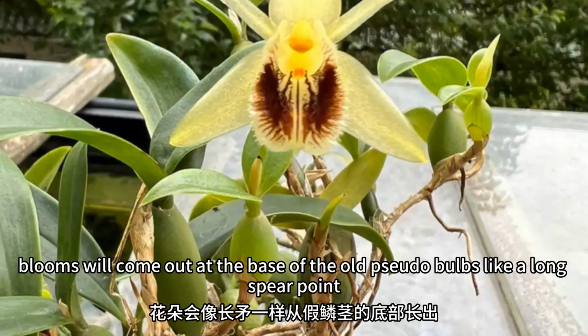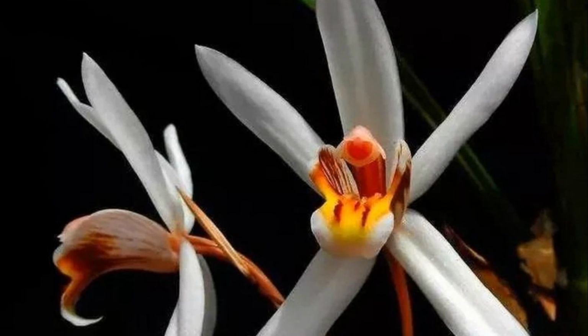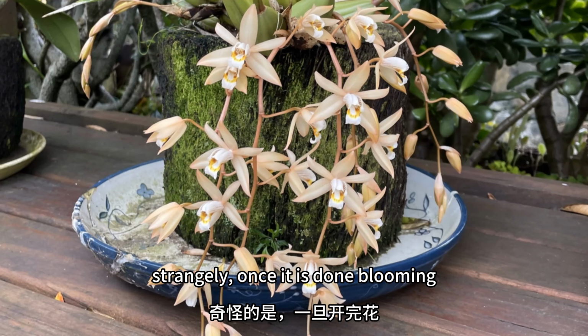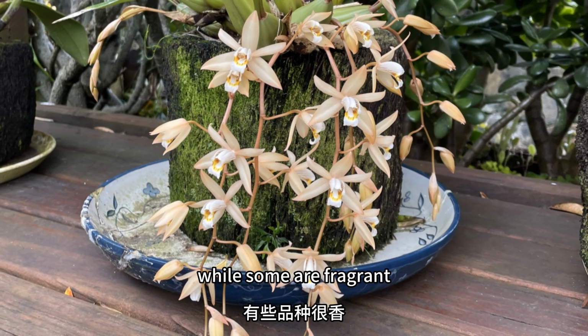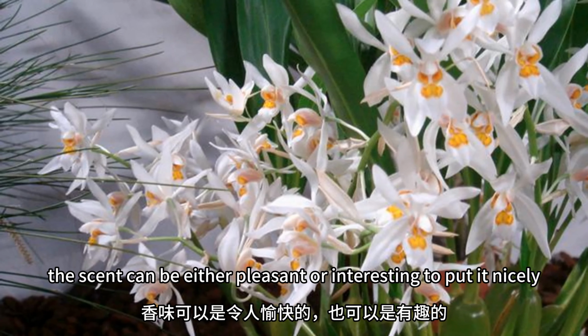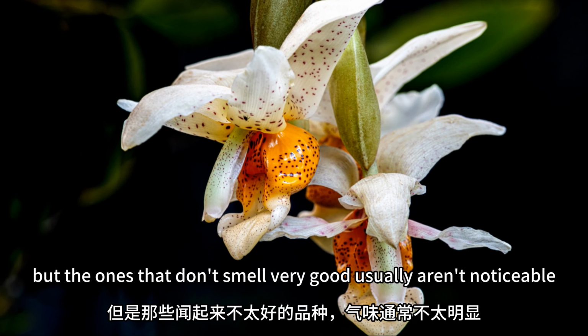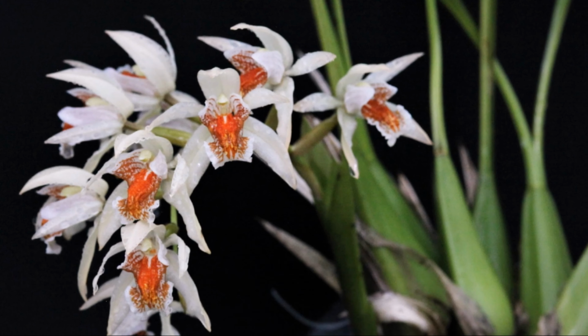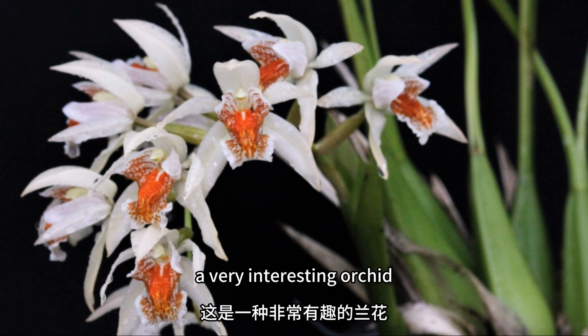Blooms will come out at the base of the old pseudobulbs like a long spear point. Strangely, once it is done blooming, this growth will swell and transform into a new pseudobulb. While some are fragrant, the scent can be either pleasant or interesting, to put it nicely, but the ones that don't smell very good usually aren't noticeable unless you get right up into the flowers. A very interesting orchid.